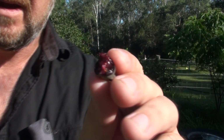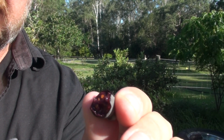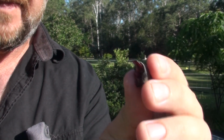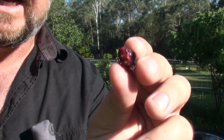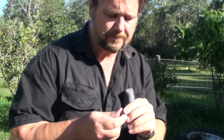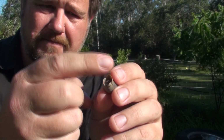It's got a pink or purple red jelly-like pulp and small, really tiny fig sort of seeds in it, and it does taste a bit figgy. You can eat it all whole, or you can just bite it down to that end bit and throw that bit away. I'd just pop them in and eat them all whole like that.